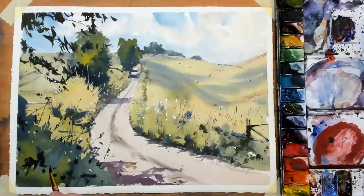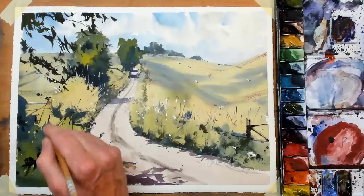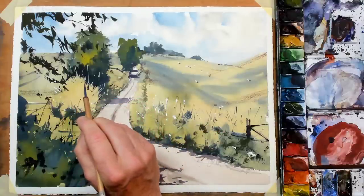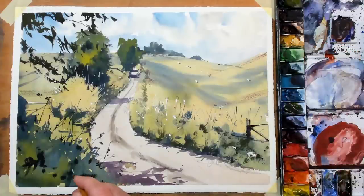Now, just to finish up, maybe a few more little strands, rogue strands of grasses popping up their heads above the overall clumps there. I'm going to use a Lebensborn rigger brush for this, a very fine brush. I've got down here on my palette, probably can't see, a mixture of white gouache and a little bit of yellow ochre. It's quite nice for doing grasses. And if it's too white, I could just pick up a little bit of yellow ochre.